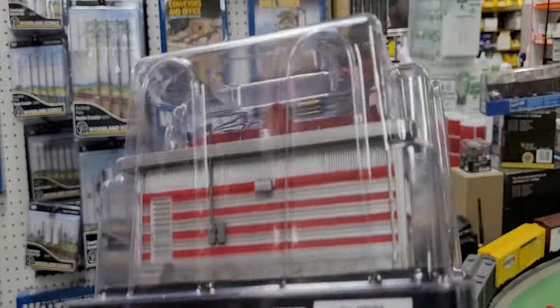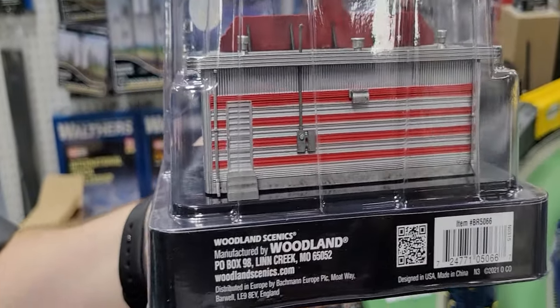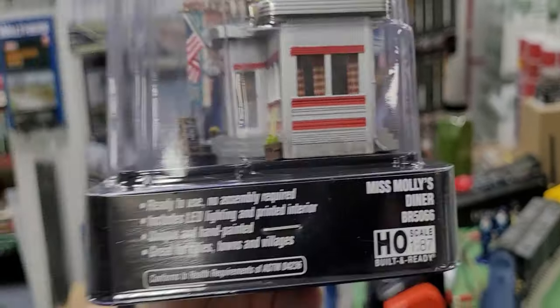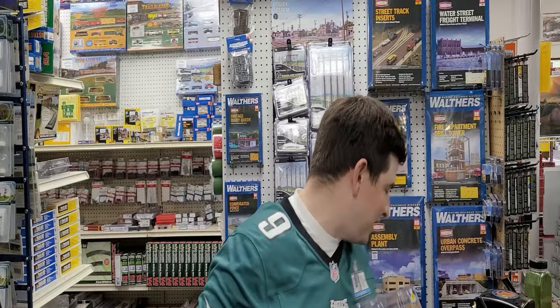If you take a look at the back, you can see the meter as well as a little back step area there. And if you even look at the blinds, you can see that they're all kind of messed up, just like a real building would. Not everything is perfect as much as we would like it to be. So this is a really cool looking building, and check this out.